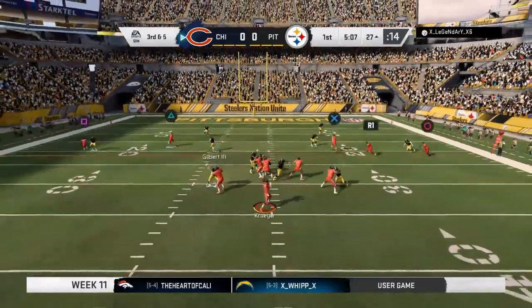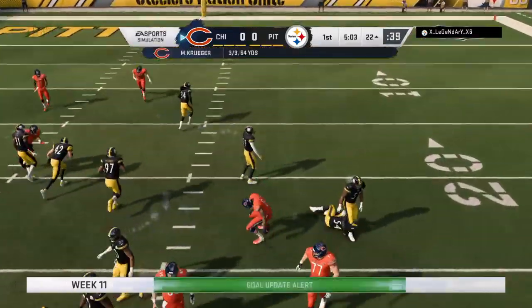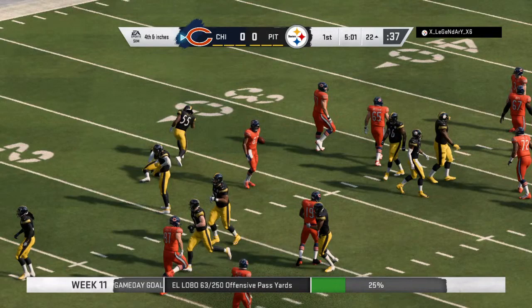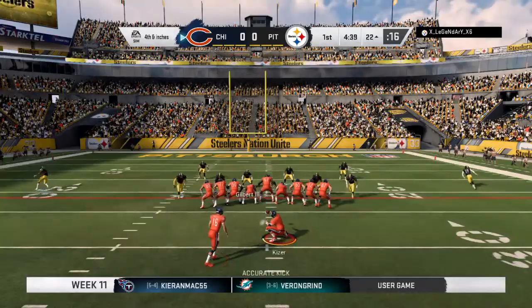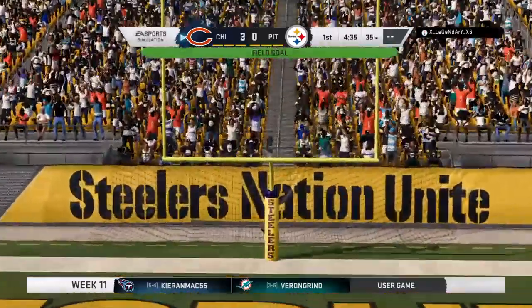Operating from the gun, Kruger. And he'll find Hall. And boy, he is very close to a first down, but from where they're spotting that football, he's going to be a foot or so short. Now we've got a field goal coming up here for Chicago. It's a 39-yard attempt, right hash. And his kick here is good.